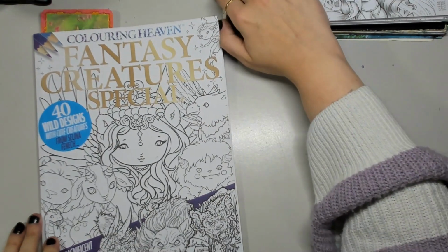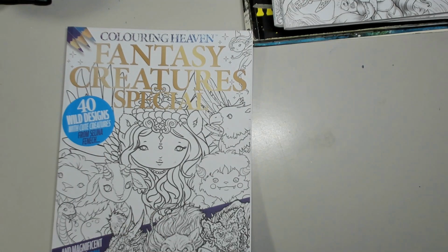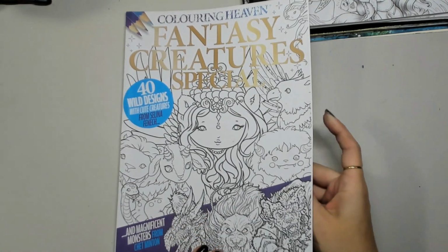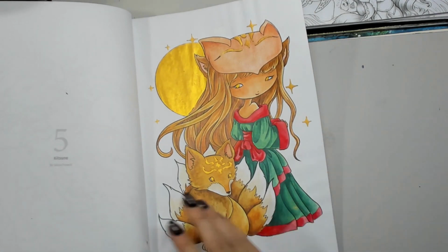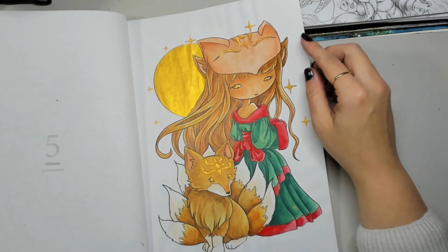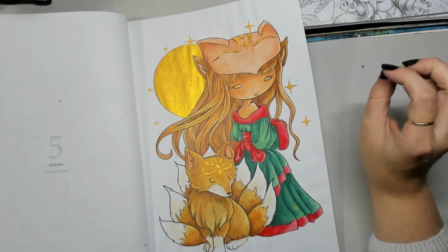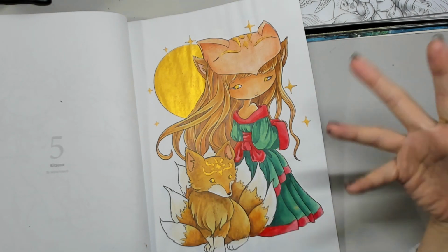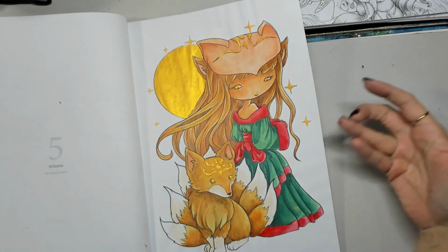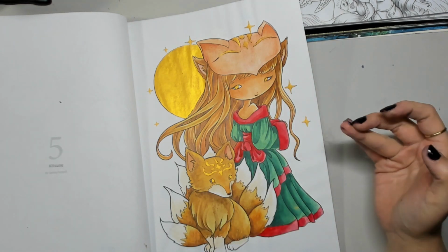And then I also did another one from Selina Fenech in Colouring Heaven's Fantasy Creatures Special. So this has a mixture of cute designs from Selina Fenech and more complicated designs from Chet Minton. So I ended up doing this Kitsune page, and the reason why I did this was when I was colouring the charcuterie illustration by Haunted the Sandwich, I accidentally knocked over my gold ink, so I spilt gold ink everywhere, and I was just looking for pages that I could put this gold ink on so it wouldn't get wasted, because I couldn't pick it up off the desk and put it back into the bottle. So I was like, I'll put it on any page I can find.